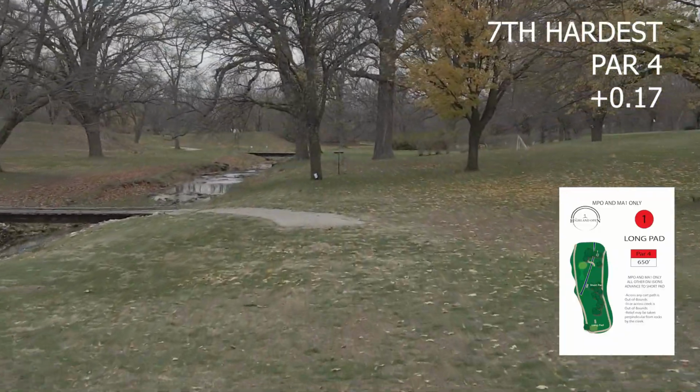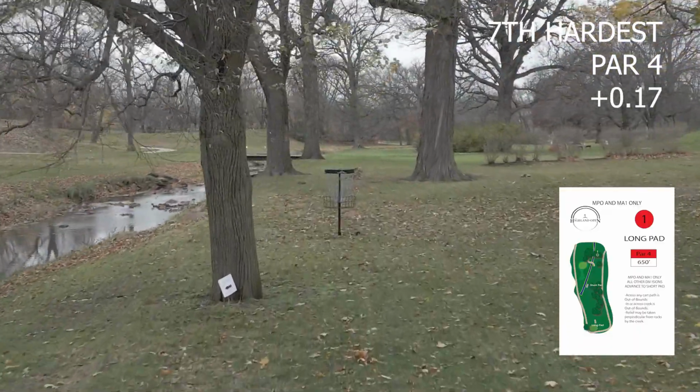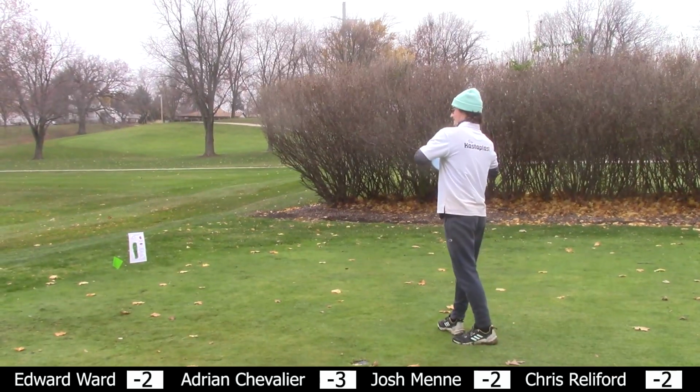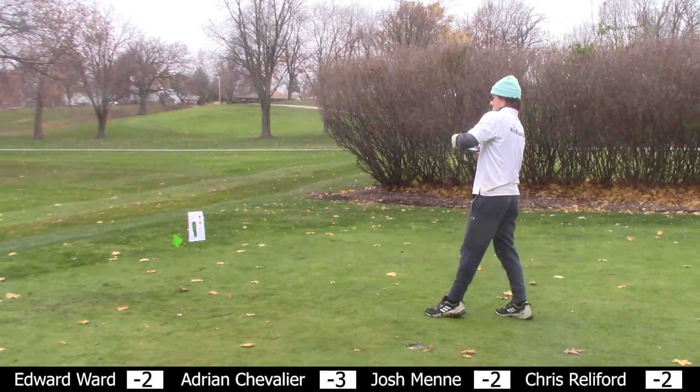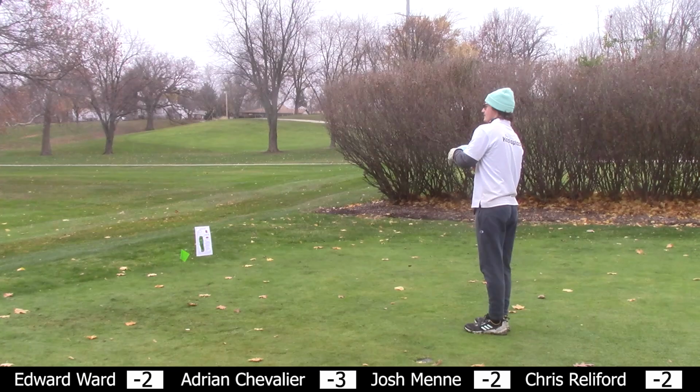MA1 also plays the long division. 600 feet, or 650 feet. We did move this back a little bit. We moved the tee pad back a little bit. I believe this is where we had it last year, but a couple years ago it was actually up and to the right.